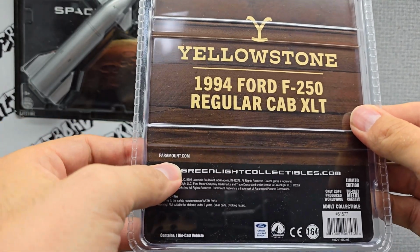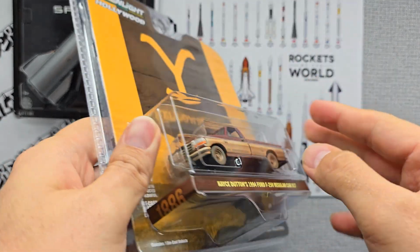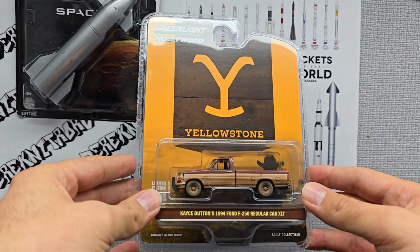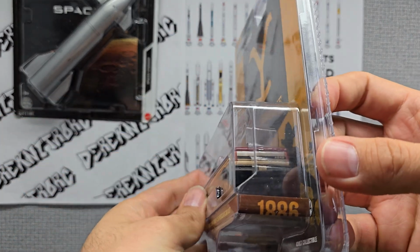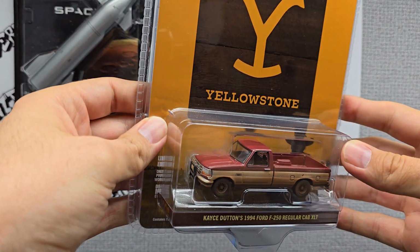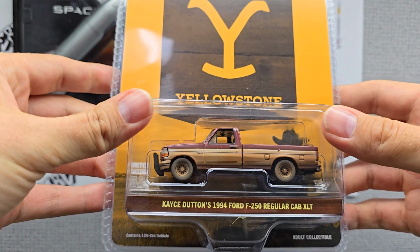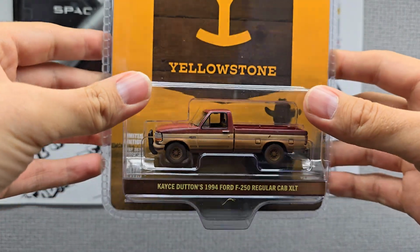Like how this says Paramount.com on the back. Super simplistic packaging. I love it. I love simple designs, and this packaging is fantastic. Definitely one of the better ones out there, at least my preference. I really like it. Got the 1886. I've not personally seen the show Yellowstone, so I don't know how this ties into it, but I'm sure this is probably one of the official vehicles in it. But anyways, let's crack this guy open because I want to see all the details nice and up close.